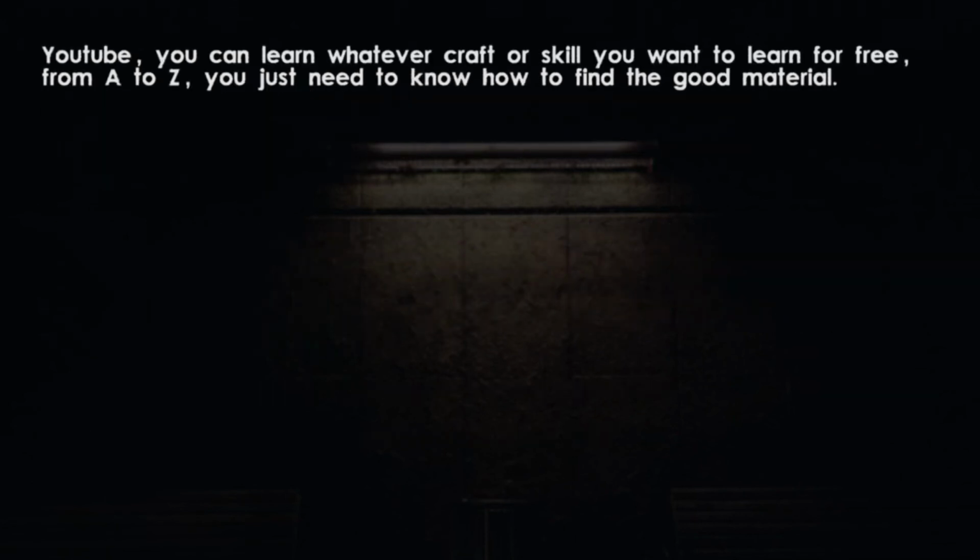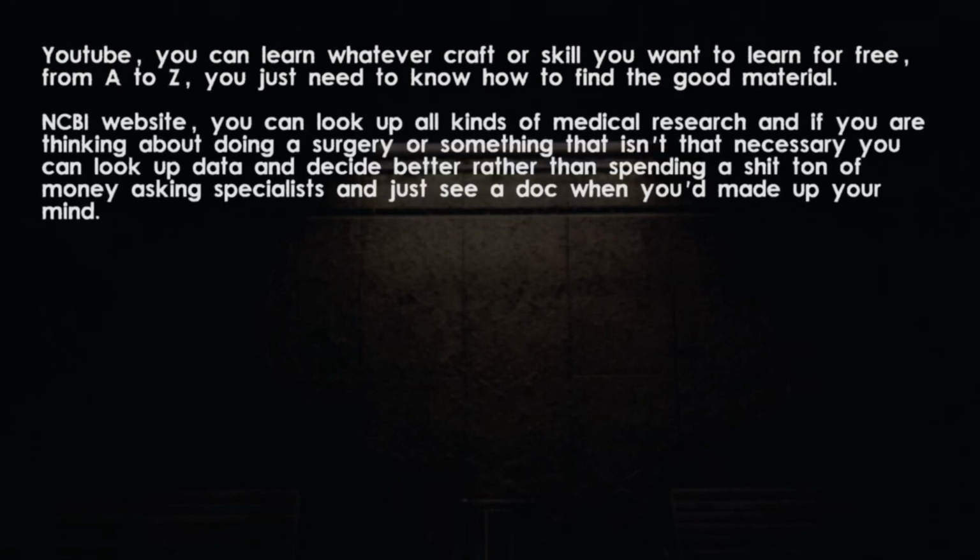YouTube. You can learn whatever craft or skill you want to learn for free, from A to Z, you just need to know how to find the good material. NCBI website, you can look up all kinds of medical research, and if you are thinking about doing a surgery or something that isn't that necessary, you can look up data and decide better rather than spending a shit ton of money asking specialists and just see a doc when you've made up your mind.